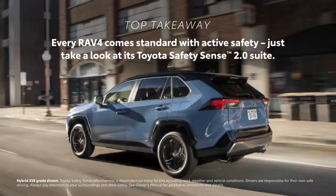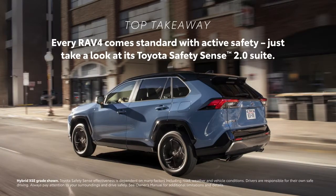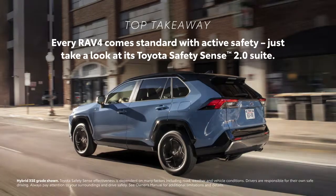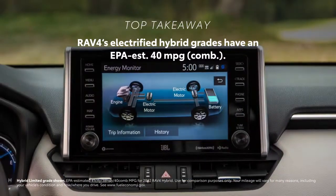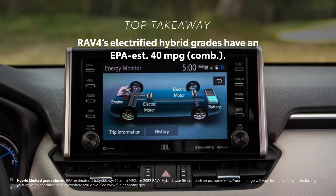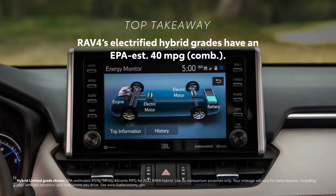Every RAV4 comes standard with Toyota SafetySense 2.0, which includes advanced features like pre-collision system and dynamic radar cruise control. RAV4's electrified hybrid grades have standard electronic on-demand all-wheel drive and an EPA-estimated 40 miles per gallon combined rating.